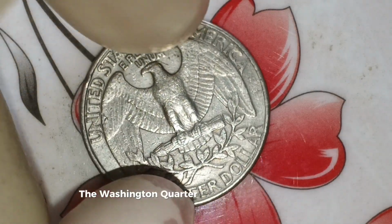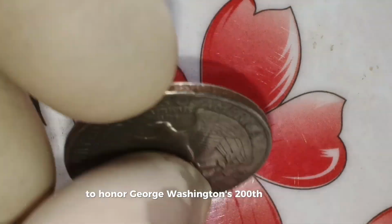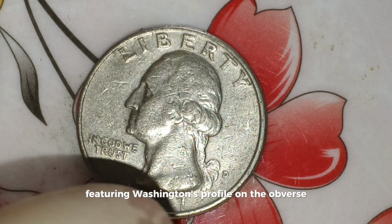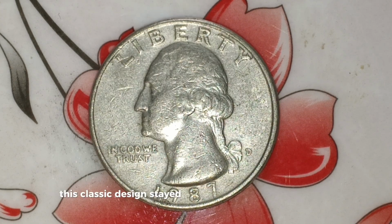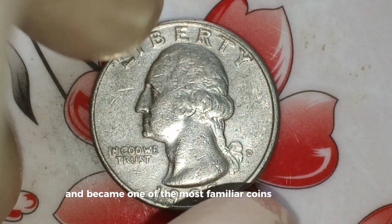The Washington quarter was introduced in 1932 to honor George Washington's 200th birthday. Its design, featuring Washington's profile on the obverse, was created by sculptor John Flanagan. This classic design stayed mostly unchanged for decades and became one of the most familiar coins in America.